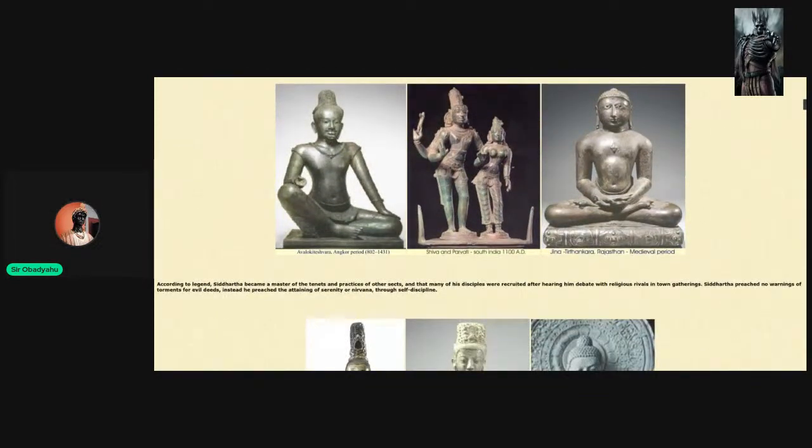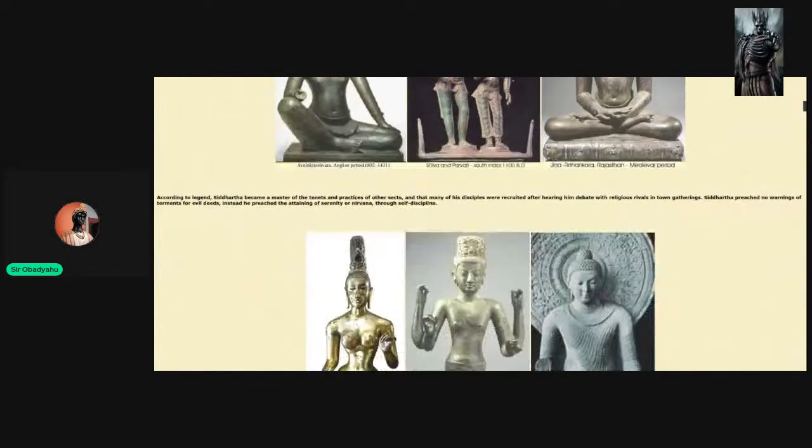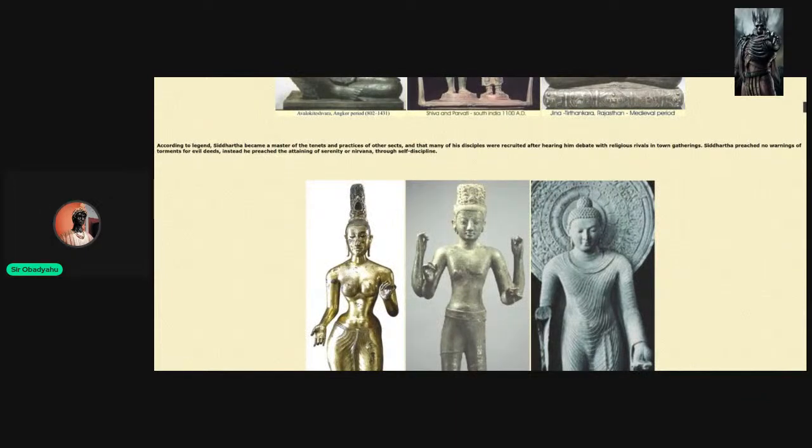And here you go, here's his build and Shiva part. Yeah, these are the statues, medieval period. Yeah, it's a rough period, man.